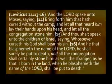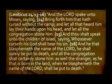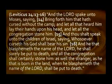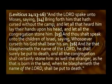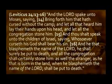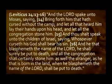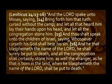So look in verse 13. The Lord spake unto Moses, saying, Bring him forth that hath cursed without the camp, and let all that heard him lay their hands upon his head, and let all the congregation stone him. And thou shalt speak unto the children of Israel, saying, Whosoever curseth his God shall bear his sin. And he that blasphemeth the name of the Lord, he shall surely be put to death, and all the congregation shall certainly stone him, as well the stranger as he that is born in the land.